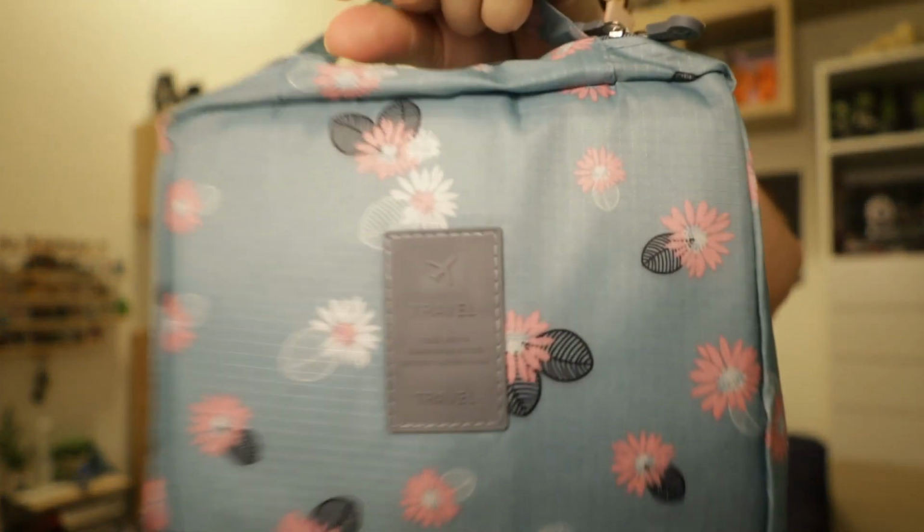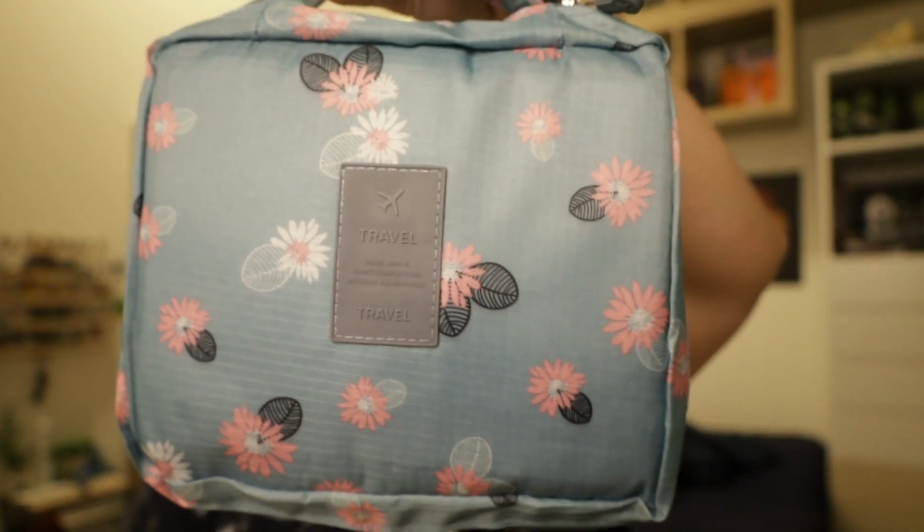Sorry for all the crinkling, I'm just putting everything back. But there you have it, a very cute set, and I like these small little bags that you can get from places like One Day Saving. They're easy to carry, everything fits in it. Absolutely lovely. So I will put the link because I did get it from them for free.